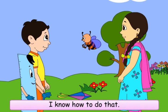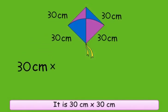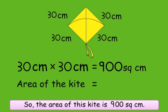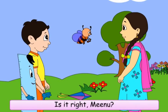I know how to do that. It is 30 centimeters multiplied by 30 centimeters. That is 900 square centimeters. So, the area of this kite is 900 square centimeters. Is it right, Meenu? Yes, Buzz. You are right. You are really smart.